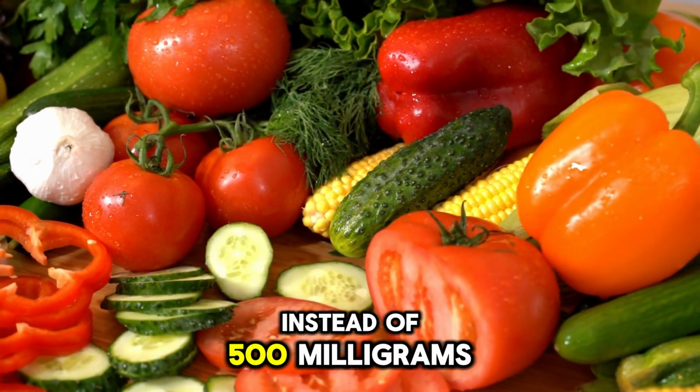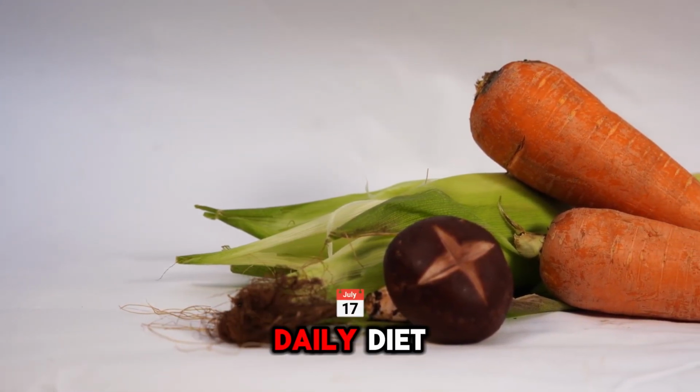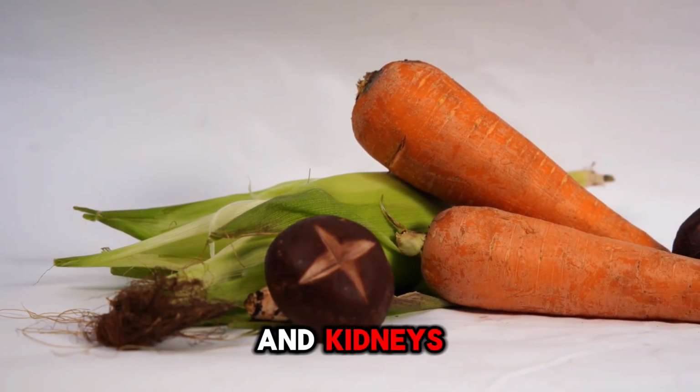This means instead of 500 milligrams, you're left with about 250 to 300 milligrams, a manageable amount for a daily diet. This simple step is key to maximizing the benefits of canned beans while protecting your heart and kidneys.